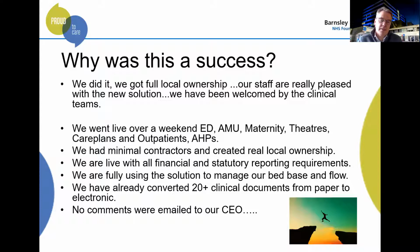So why was this a success? We did it. We got full local ownership. Our staff were really pleased with the new solution. We've been welcomed by the clinical teams. And that's the point. I've never seen the clinical teams being as friendly as they were to the ICT team. They were really pleased that we were there and had to help them out where we were. Very quick and easy and responsive access to us at all times made a phenomenal difference to them. And the other main point is obviously no comments were emailed to our CEO.